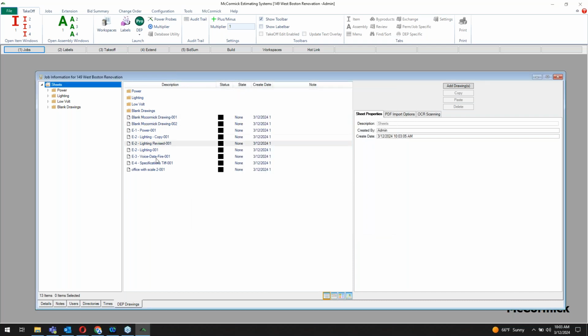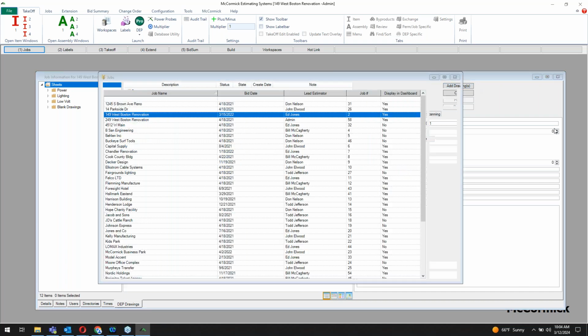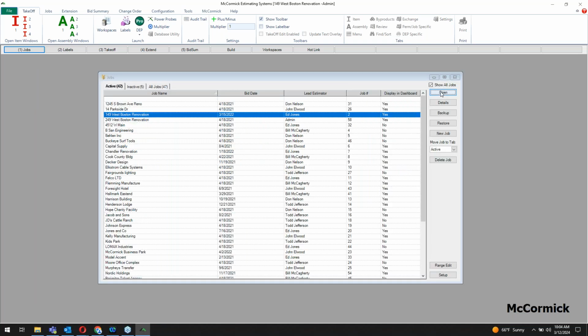Hit OK, and there we go. So now I've got all my drawings in here. Pretty quick, pretty easy. I can still drag and drop, move them around if I want to. Again, organization's huge. If you're not organized, you don't really know what you've got. So get your stuff in order a little bit and you'll be set. But that's it. That's how you bring drawings in: add drawings, grab them, hit OK, and you're set. So I'll close that down, and I'm going to open up this job.